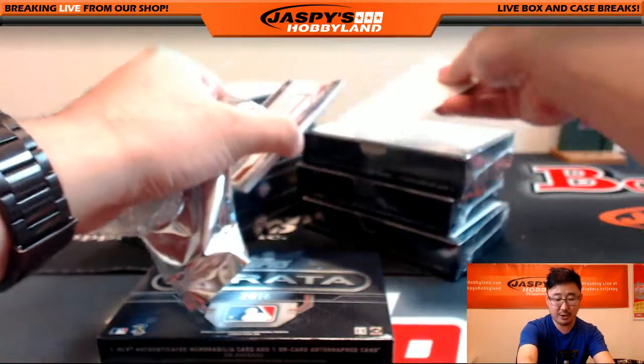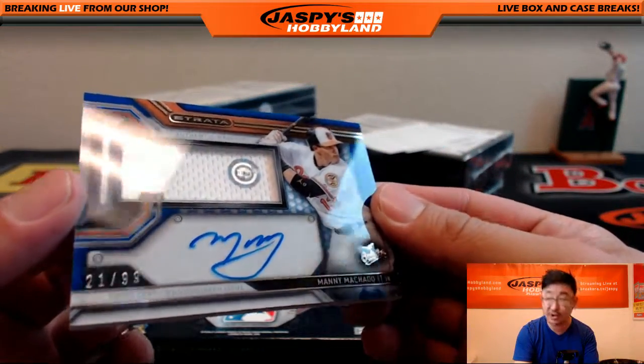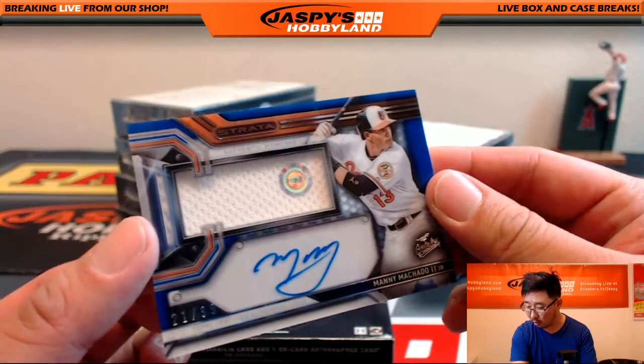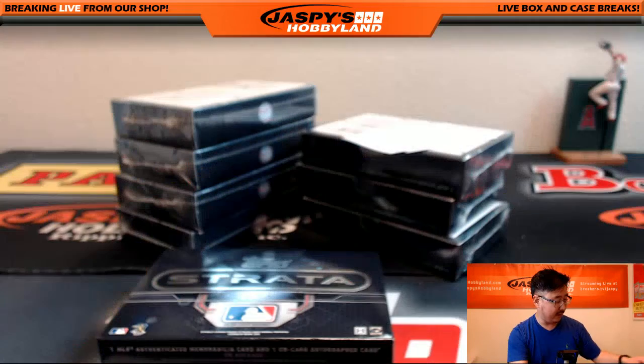We've got a redemption coming up here. And Manny Machado. Nice. Jersey autograph. 21 out of 99. JB312612. Right on the card as well. That's strong. Who got the Orioles in this? Lynn. There you go, Lynn. LT588. With a nice jersey auto. Manny Machado.